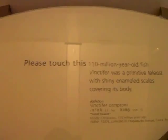You gotta love signs in museums that encourage you to touch things. The fossil feels surprisingly smooth. They probably polished it up.